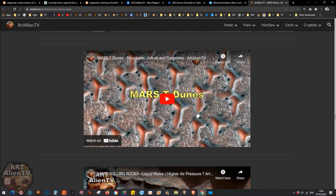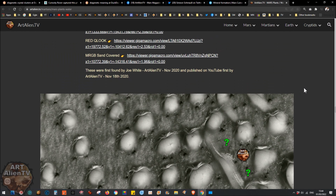Some of them may be, but a lot of them are just dunes. But I do think a lot of these dunes form on actual plants that are on the ground. And the reason we have these black marks on them is caused by the plants rotting away underneath, or causing outgassing of hydrocarbon or hydromethane, which is basically swamp gas. So we've got swamp gas on Mars. That's what it is.